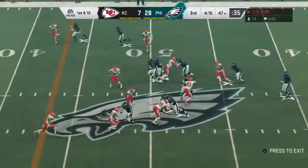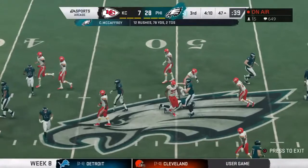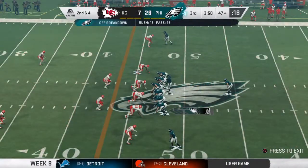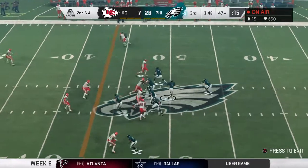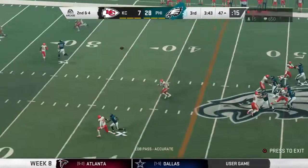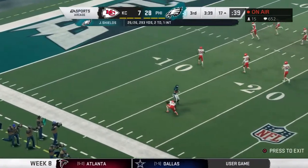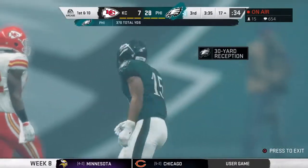The drive begins with a run by McCaffrey. And he'll take it across the 50 and into Chief territory. It's a 6-yard pickup, but it gets him to 2nd and 4. To throw on second down, Shields. And they'll wind up getting this one all the way down inside the 20. A gain there of 30 big ones.